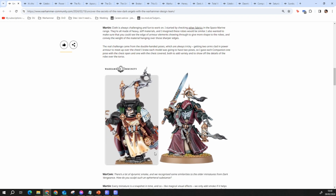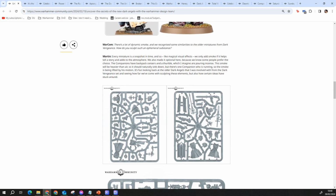And same here. They've got that classic off-white, but with the red, and I love the smoke. I love this lamp thing, and the swords are really awesome, covered in purity seals, and they've got the classic guns. I just think these guys are awesome.